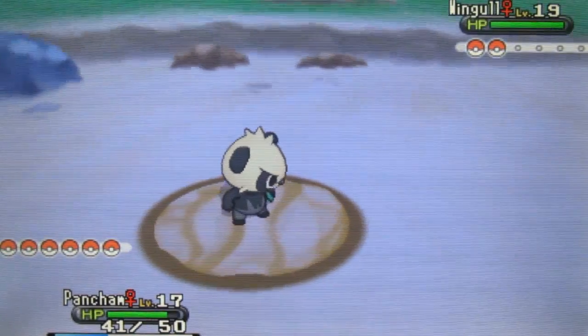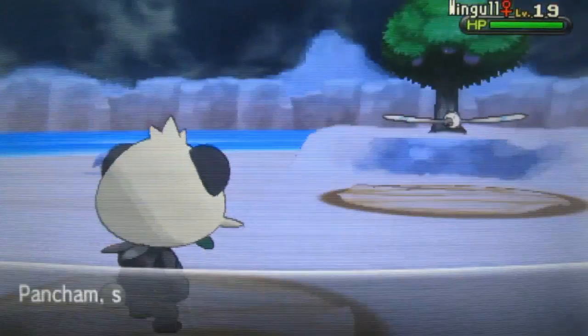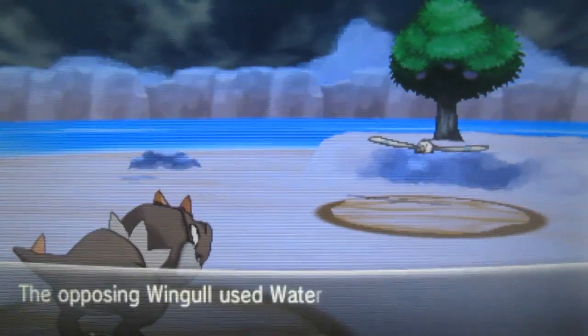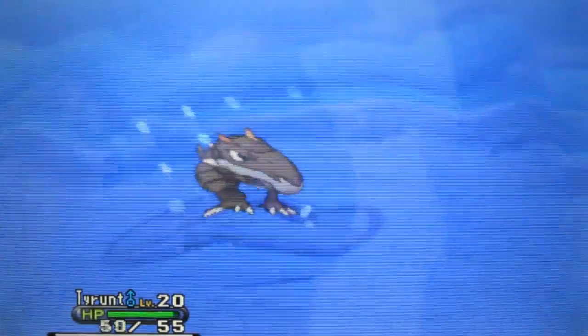Oh, dude, our Tyrant's level 20. And he's a rock type. Let's send him out and see how he does. Right, come on out, Jaws. I don't really want to nickname Pokemon in this because I sort of want to remember their names, but I can remember Tyrant. That's a pretty easy name to remember. Tyrant. I'm not pronouncing that.